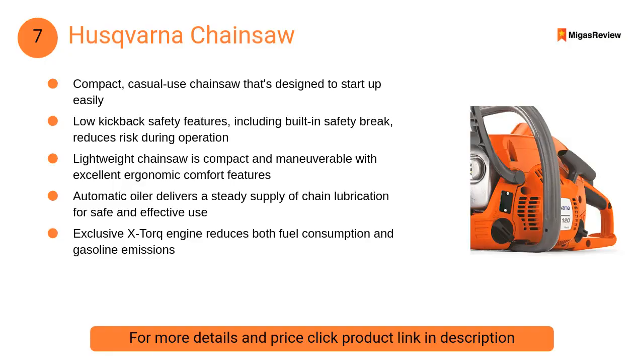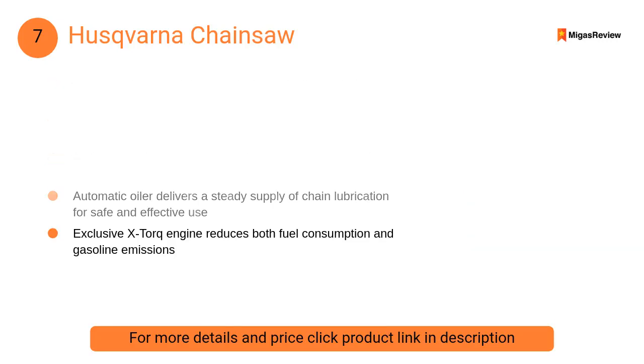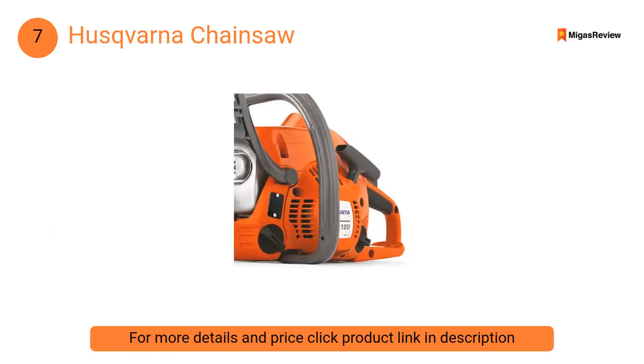At number 7, Husqvarna Chainsaw. Low kickback safety features, including built-in safety brake, reduce risk during operation. The lightweight chainsaw is compact and maneuverable with excellent ergonomic comfort features.